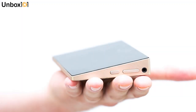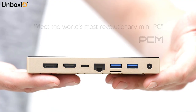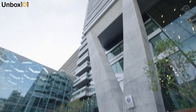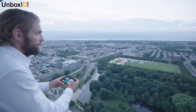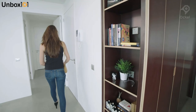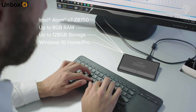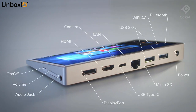Number 4. This is the Oculus Series A. The world's most versatile Windows 10 mini PC ever created. It's a complete desktop PC, equipped with powerful hardware components for optimal performance. Wired and wireless options enable you to create a comfortable workspace within seconds.